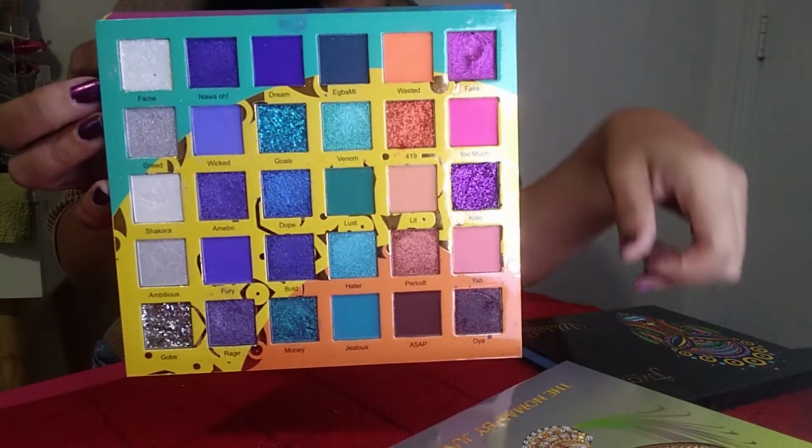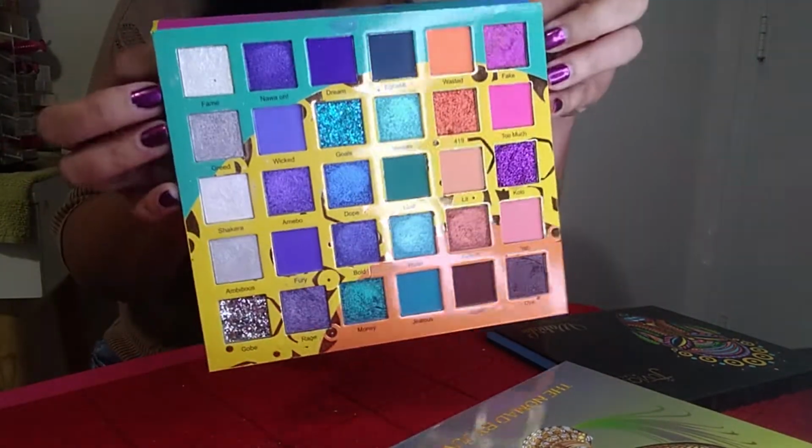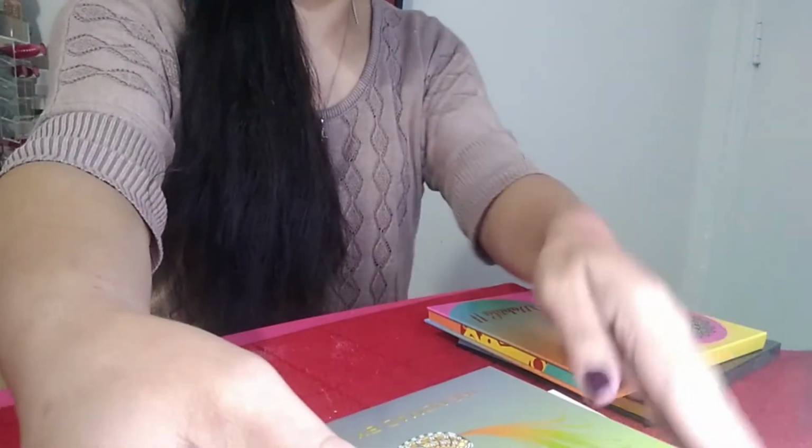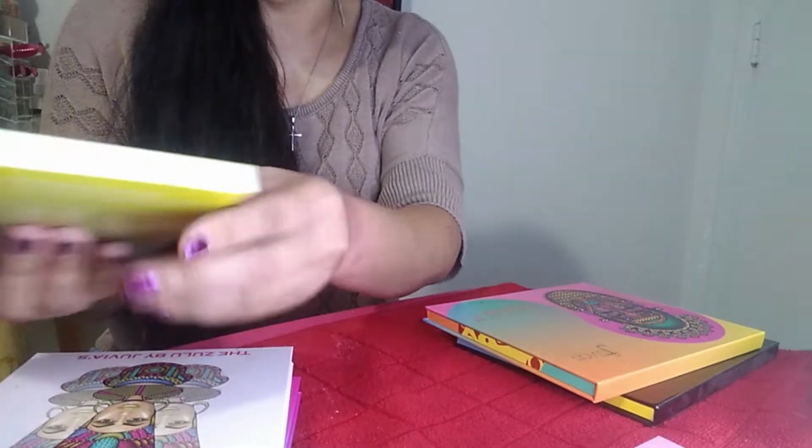This one is the Wahala 2. I actually like the color story in this one a little bit more than the Wahala 1, but they are beautiful companions. Absolutely gorgeous. Hanging on to that one. Both of these have 30 shades, by the way. These are the 9-pan larger palettes.